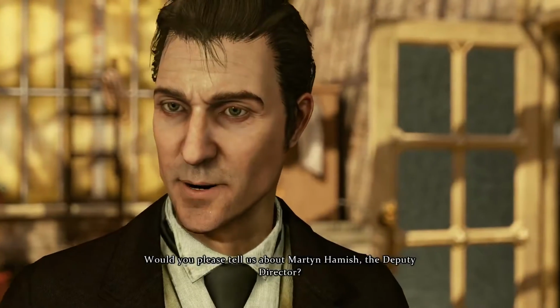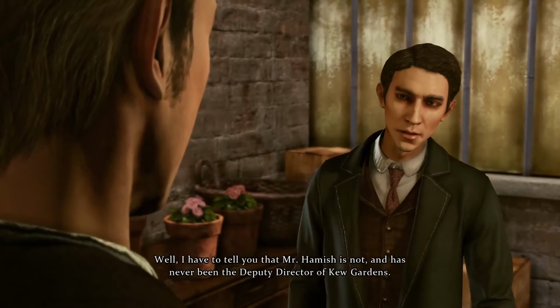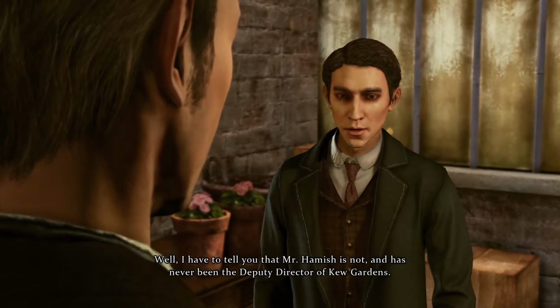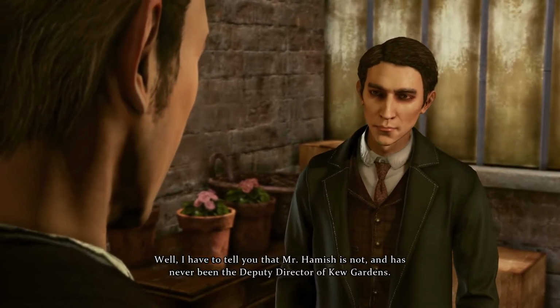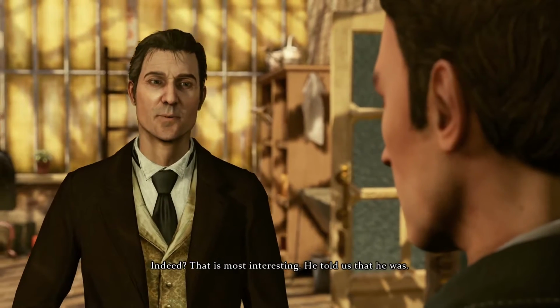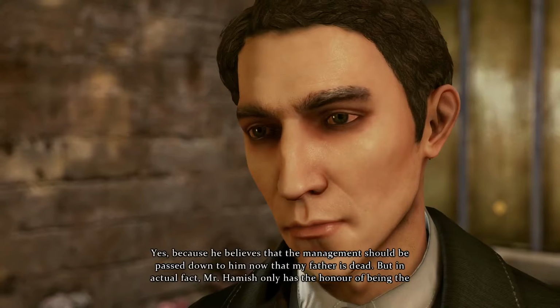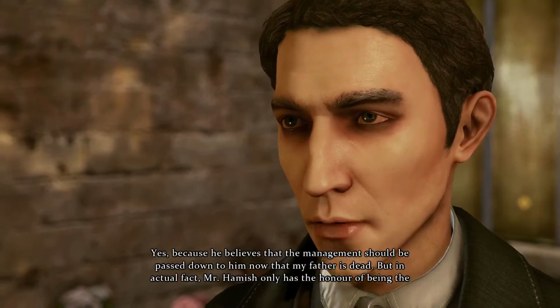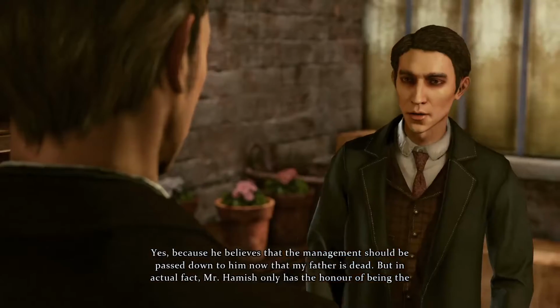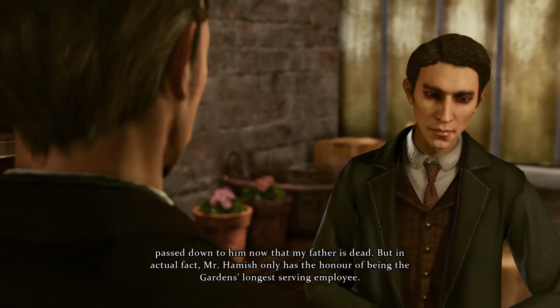Would you please tell us about Martin Hamish, the deputy director? Well, I have to tell you that Mr. Hamish is not and has never been the deputy director of Kew Gardens. What? My father would not have tolerated it. Indeed? That is most interesting. He told us that he was. Yes, because he believes that the management should be passed down to him now that my father is dead. But in actual fact, Mr. Hamish only has the honor of being the garden's longest-serving employee.